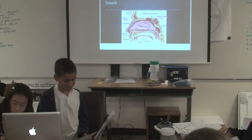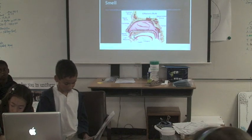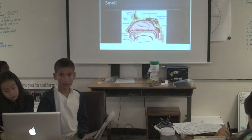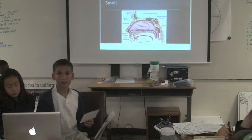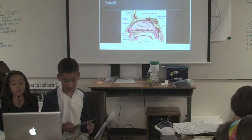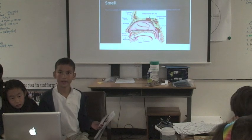The olfactory bulbs have sensory receptors that are part of the brain and send signals to the most primitive brain centers, and they influence memories, emotion, and thought. It brings back thoughts of people, places, or events.